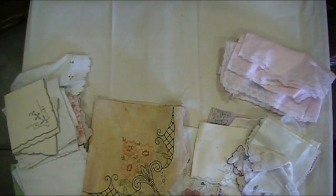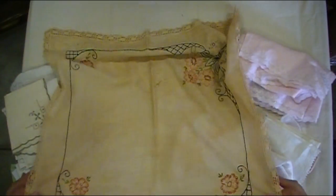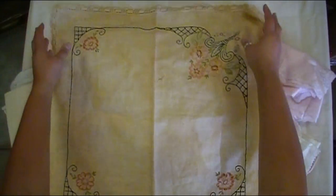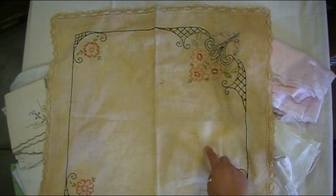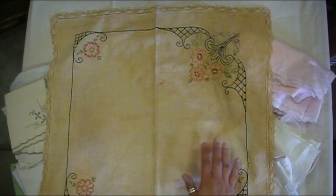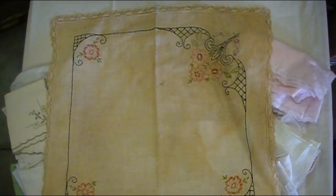This one has quite a bit of staining on it. I think this was originally either white or maybe an ivory, just based off of how it looks to me in real life. You see what I mean? How it's lighter here. Let me pull this up a little bit. It's kind of lighter in some spots. I don't know if this was the original color and coffee stained it, or I don't know what stained it, or if it was originally maybe darker and these are lighter bleach spots. I have no idea. I guess it really doesn't matter, but I think this is really cool too.